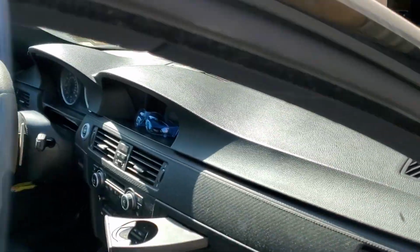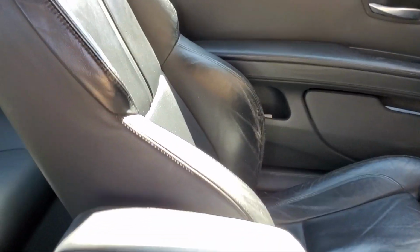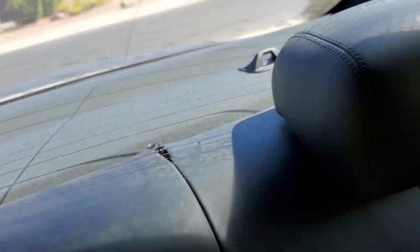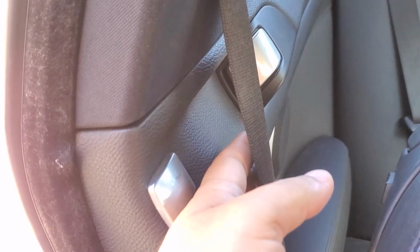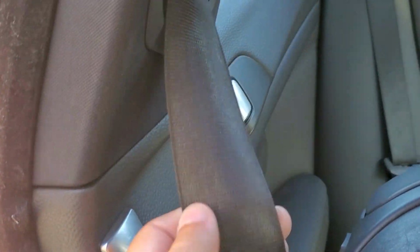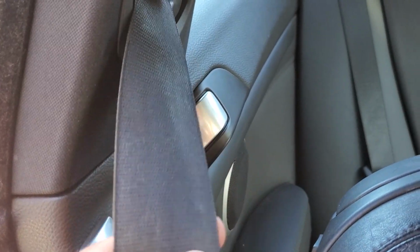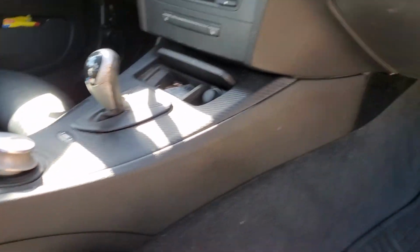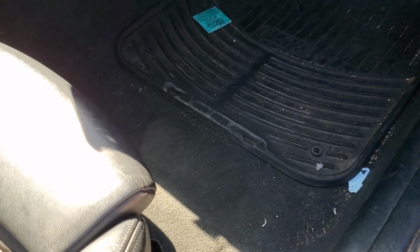All right, let's take a look at other things here. All right, in the back, this right here is super weird. See that? Threads are coming undone. Weird, right? Another thing is, obviously, the seatbelts and the seatbelt butler do not, you know, retract together. It's a useless option that everybody has a problem with. But overall, it's really not that bad. Maybe we'll do a shampooing and stuff like that on the car.